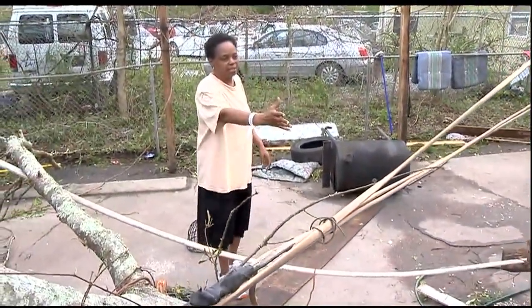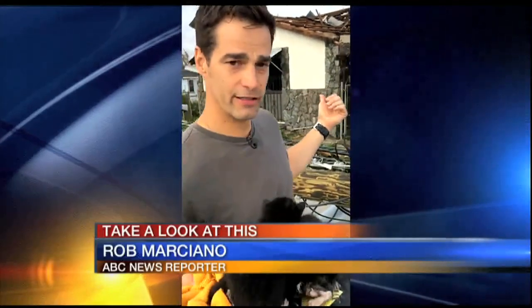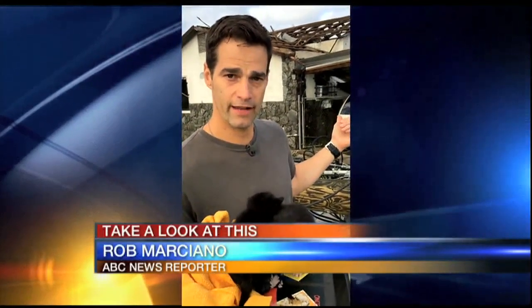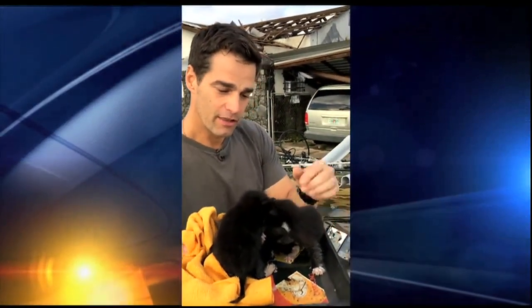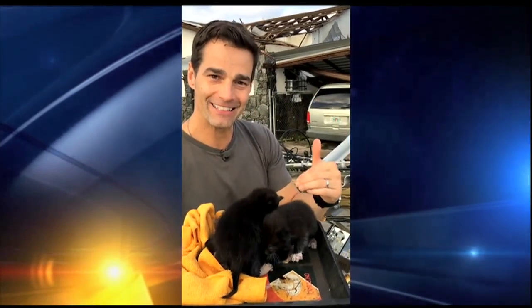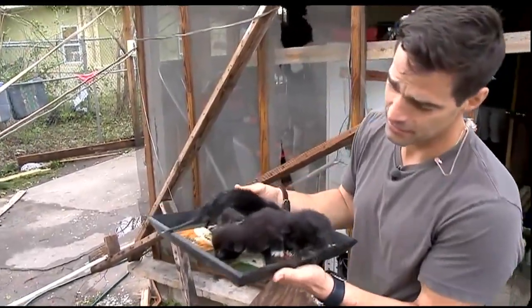We just discovered them because the couple that lives in this home was telling us their survivor story. They were riding out the storm, and as the ceiling was collapsing on them, these little buggers fell out of the ceiling onto the kitchen floor. Oh my goodness, you can just hear their little meows right there.